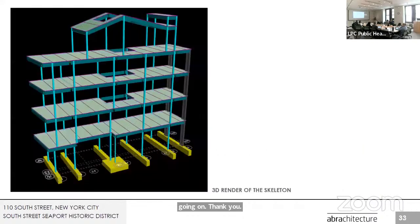All right. This is the structural. What we're doing is basically not using any of the existing foundation, not using any of the existing party walls. We're putting in all new columns, and then we're building on top of that. So we're basically building a building within a building.